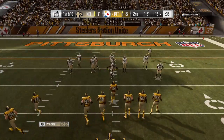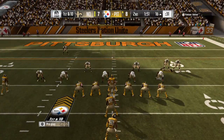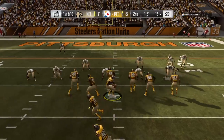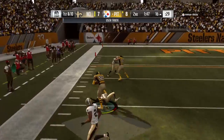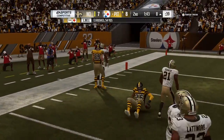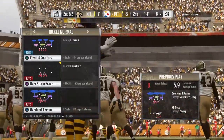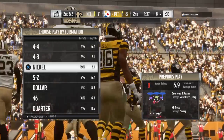A first opportunity for the Steelers in the red zone. They come up 1st and 10 at the 16. Now they'll run it on the toss. Powers through it. Oh, and now he bowls him over. And able to break one tackle, but then quickly brought down. But a nice little gain. A good run there on 1st down, and it'll leave them with a 2nd and 2.